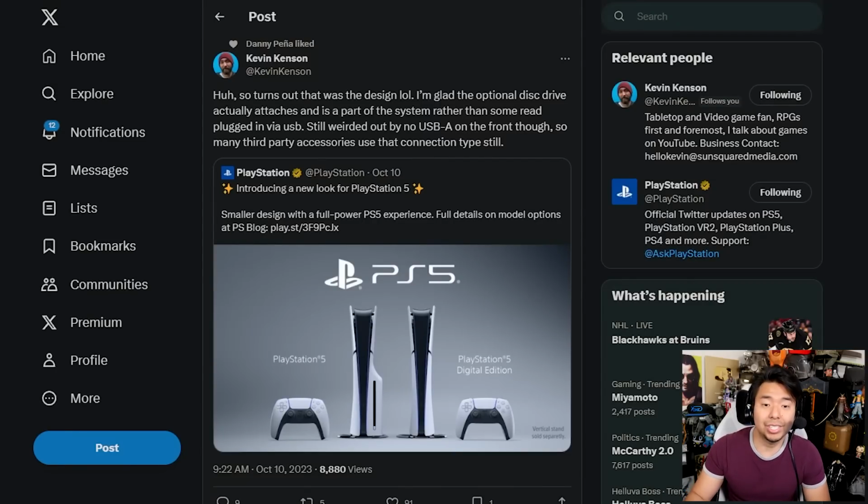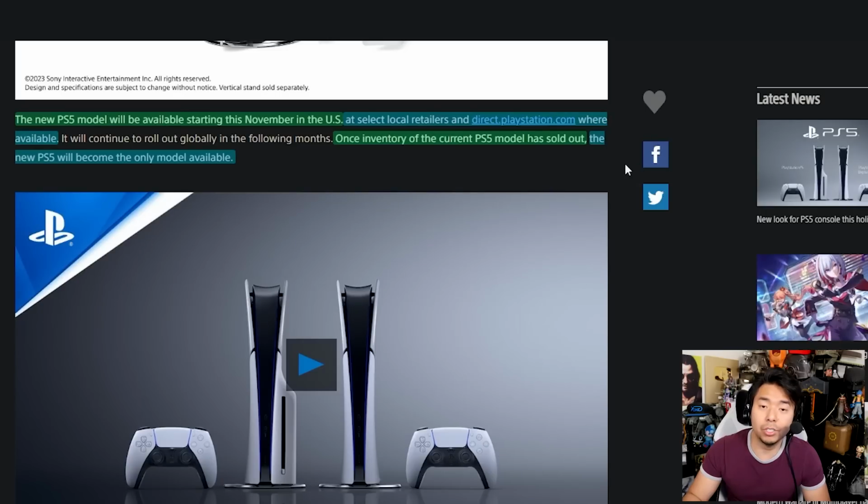But this is the same old design, except for the fact that the USB-A port on the front has been replaced with a USB-C port. So it's two USB-C ports at the front, but that should be nowhere near enough to justify a $50 price increase for the digital edition. And because the original PS5 models will be phased out, you'll eventually have no choice but to spend an additional $50 for the digital edition of the PS5 Slim, which will become the de facto PS5 Slim.